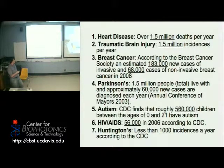Parkinson's is about 60,000 per year, right? Autism is about 560,000 children total, right? And HIV/AIDS is 56,000 a year, so similar to Parkinson's. And Huntington's is almost nothing. Up until about 3 years ago, traumatic brain injury, as far as funding went, was probably at the bottom.